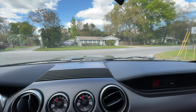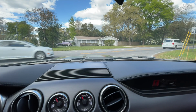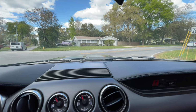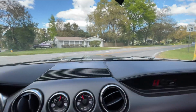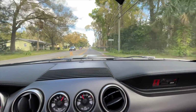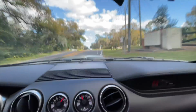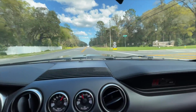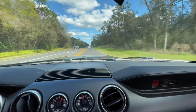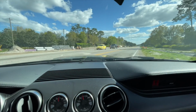Alright guys, we haven't done much driving clips in the 350R. We are out with Driveway Demons, Mr. Lewis, Procharged Beast, and of course the Whipple Charged 350R. We'll get some sound clips and a little bit of driving, and have some fun.